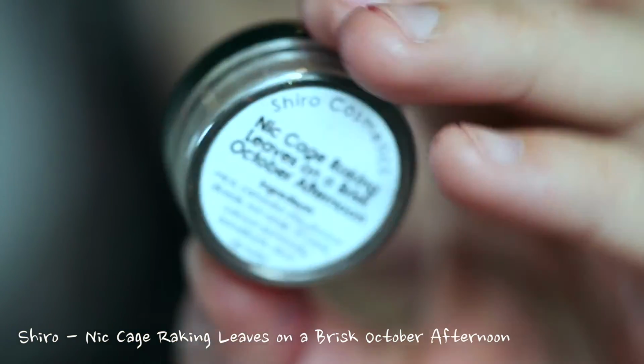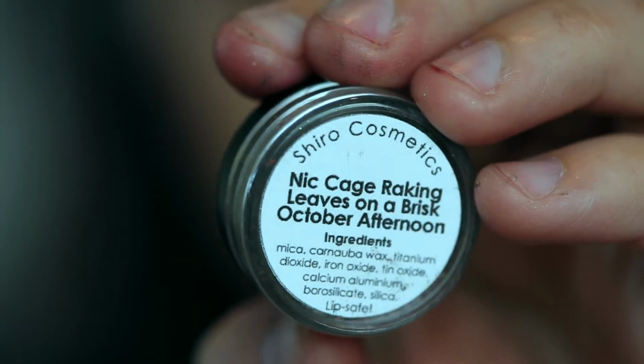The next one is called Nick Cage Raking Leaves on a Brisk October Afternoon, which is such a strange name, and it's kind of weird that his face is on the packaging, but yeah, it's a shadow that I saw a lot of reviews on before I was purchasing from Shiro. I decided to have a look at different reviews and see what other people were recommending from this line, because I'd never tried it before and it's really fairly new to me. And I found that this one was a holy grail from Shiro, so I decided to pick it up because if I hadn't seen it and was just relying on the images from the website, I probably wouldn't have picked it up.